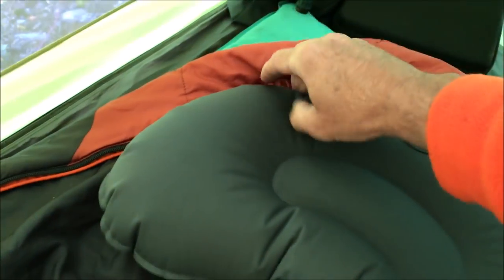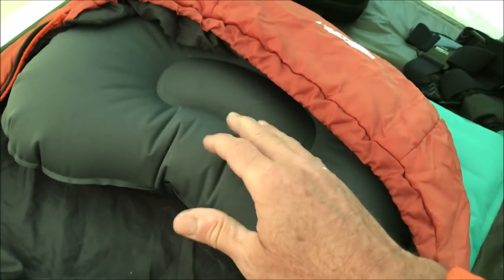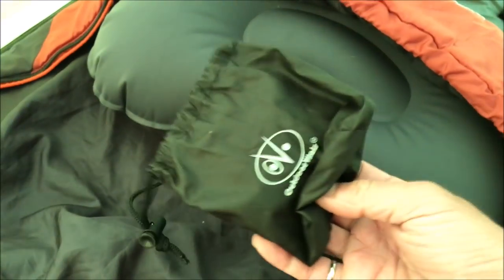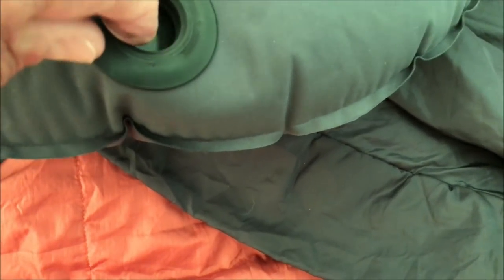I'm using a mummy style sleeping bag, and so I just tucked it in there, and the shape is nice, and kept it. I mean, I could have reinflated it in the night, but I didn't need to. So no, it worked like a charm, and it's super lightweight. Comes with a great little pouch, and I'm just gonna deflate it, put it away. Actually, it's a little check valve in there.